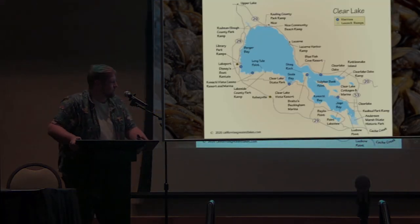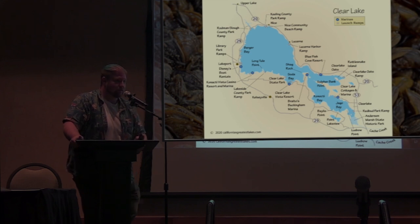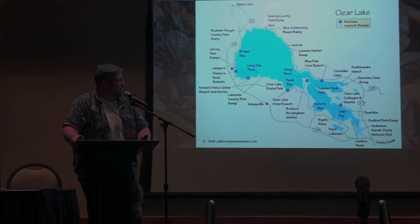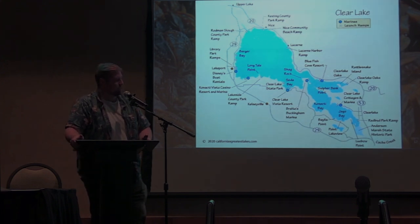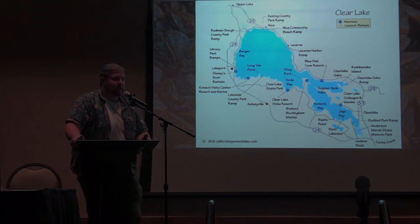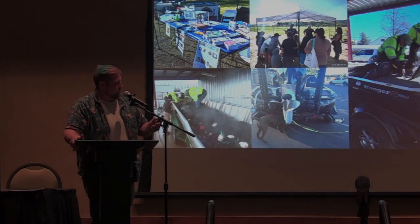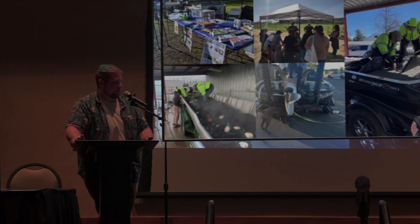And here's just an example of all the access points in Clear Lake. This is not including all the private resident locations. That number is in the 400 to 500s, I'd imagine, maybe even more. So it's pretty difficult to get every place monitored. We do our best to do it at the public ramps. And here's a couple images of just what we've been doing this year. Outreach events and decontaminations, as well as our mussel dogs that are working with us side by side.